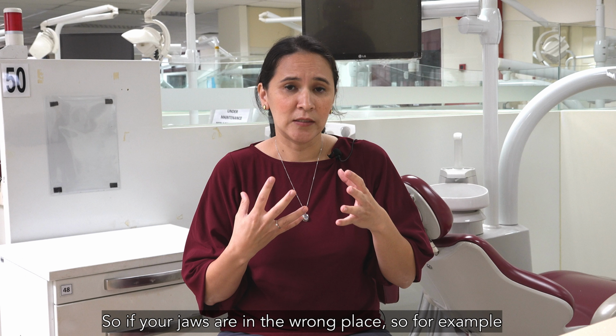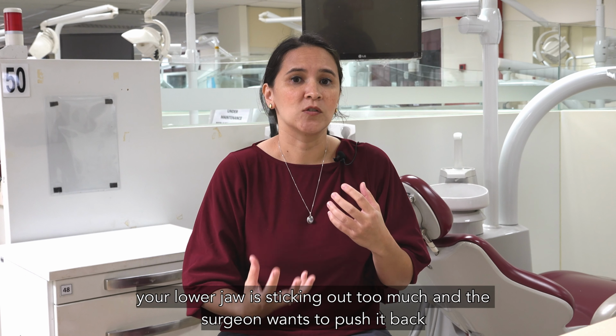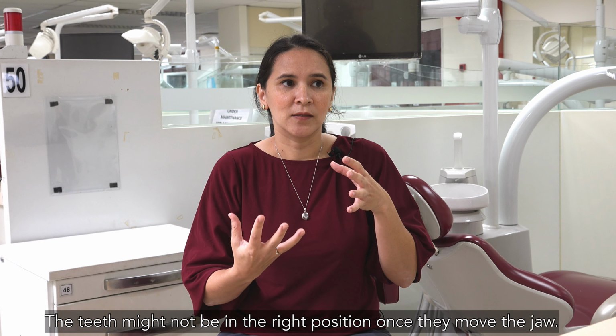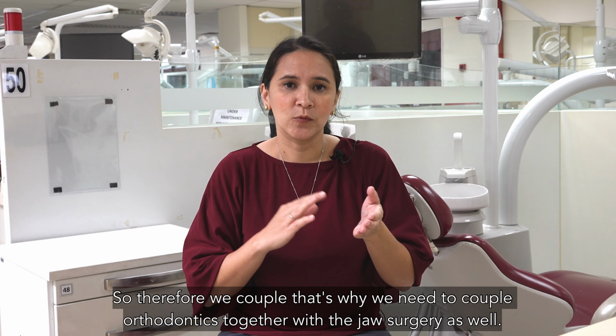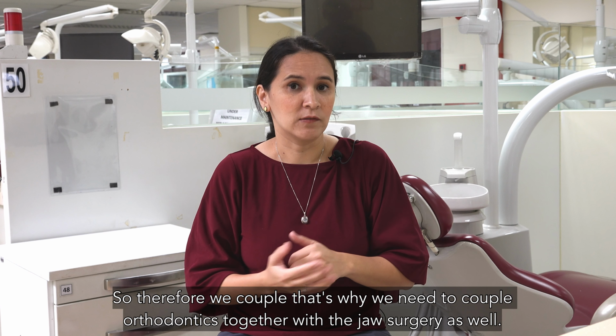So if your jaws are in the wrong place, for example, your lower jaw is sticking out too much and the surgeon wants to push it back to improve the harmony of your face, the teeth might not be in the right position once they move the jaw. So therefore, that's why we need to couple orthodontics together with the jaw surgery as well.